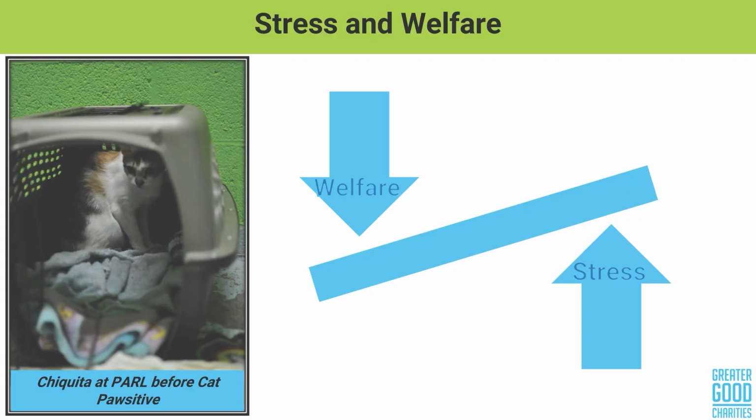I think we all know that if you increase the stress of a cat, you're going to decrease their welfare, right? There have been a lot of studies showing that cats become more ill if they're sick in a shelter environment, or if they're stressed in a shelter environment.